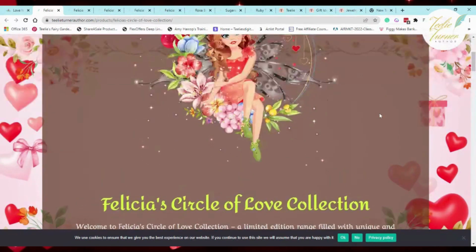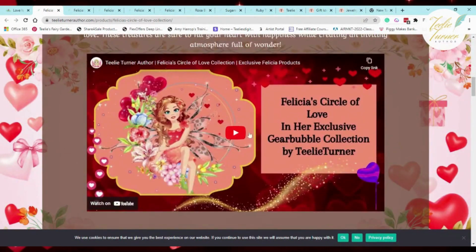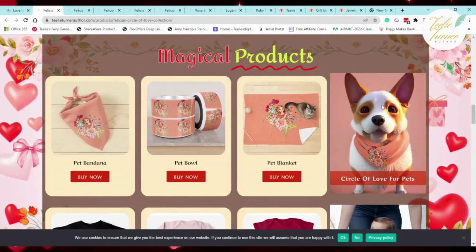This is Felicia's Circle of Love, which I think is beautiful, and she has a beautiful video here. I won't play it, but the link will be above if you would like that. And then here's some of the mock-ups that are cute. And look at these magical products we have. But look at this dog. Is he not the cutest little thing?